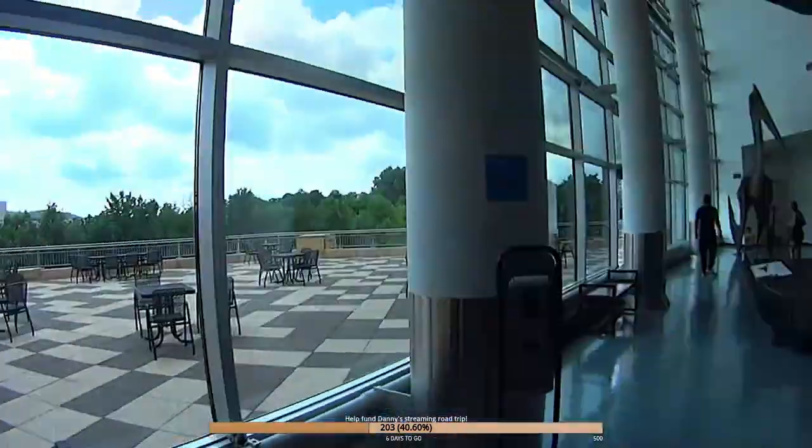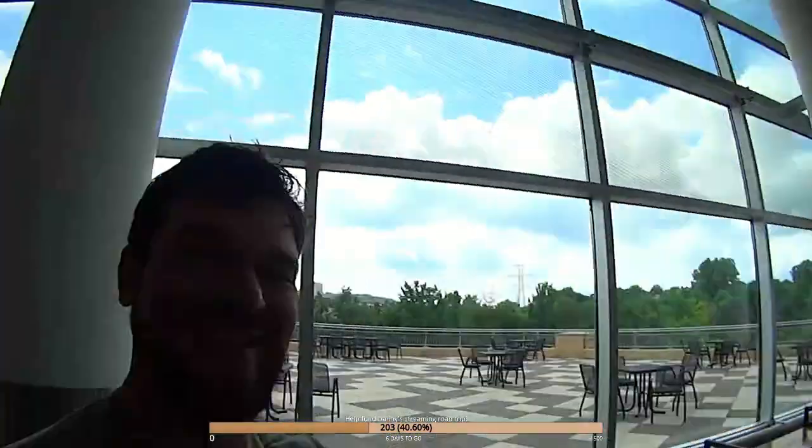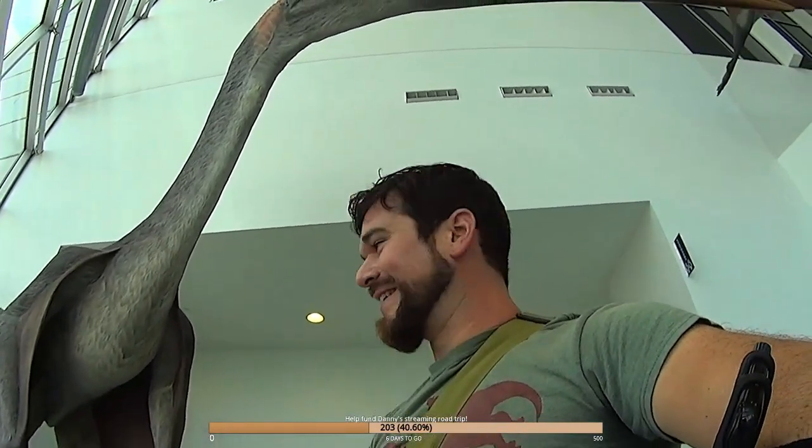There we go. Check that out. We're trying to hold this at the right angle as I'm using the wrist phone thing. Here we go. Behind me, of course, is this giant pterosaur from the end of the Cretaceous period, Quetzalcoatl. Yes, they really were this big. The last of the pterosaurs and also some of the very biggest.